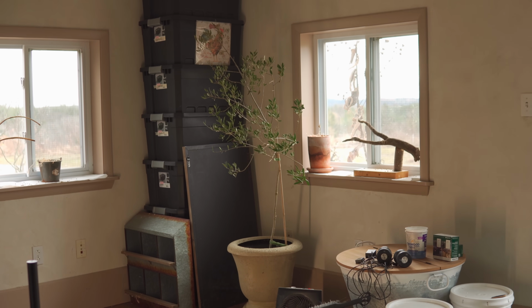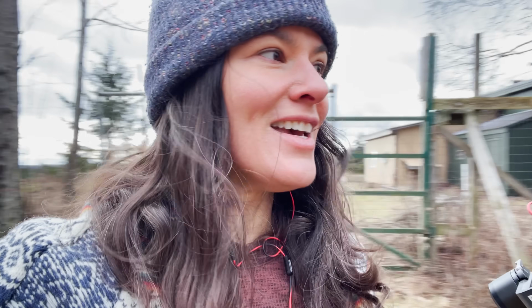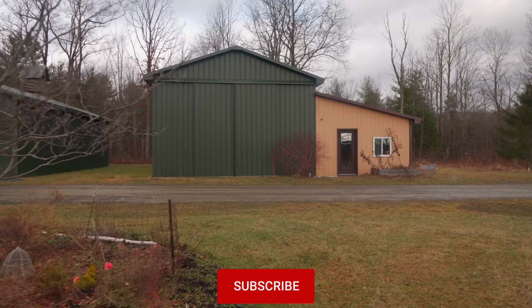Yeah, in order for us to get that little glamping cabin ready, we would need to get the diamond doves out and in a safe place. And they're dirty little birds. Like I have to say, they're tiny little birds, but they're such a mess. So I need to get them in a place that is more amenable for them. So anyway, those are our ideas, and I thought I'd share it with you because 2025 plans have already started to change.